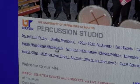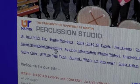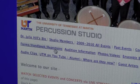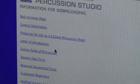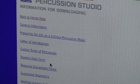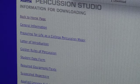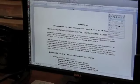For suggested pieces you can use in your audition, or for just good music to work on in general, and a list of all the music books we use at UT Martin, click on Forums, Handbook, Repertoire, on the menu at the top. Click on Suggested Repertoire. And from here, you can find some good pieces to choose from.